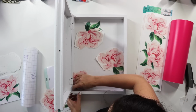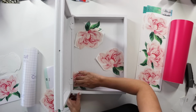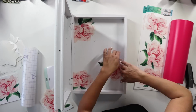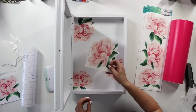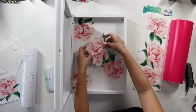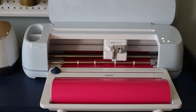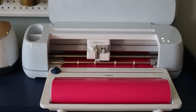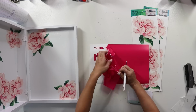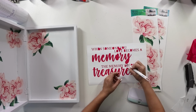Anyway, we're going to stick them in, there's no rhyme or reason. I just stuck them here or there, the way it looked good to me. I even split one from the lid to the bottom and cut it with a razor blade, and loved that. And then I decided to add this quote. I cut the following quote out on my Cricut machine in pink vinyl, and it says, when someone you love becomes a memory, those memories become a treasure. I thought that was a perfect quote to put in a memory, keepsake, jewelry box.